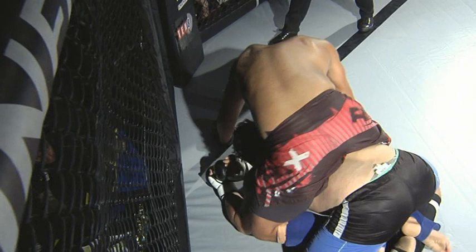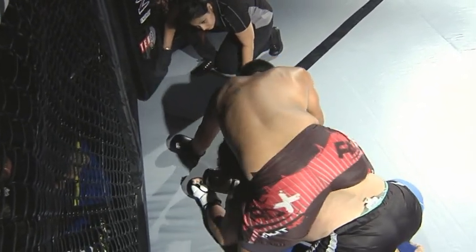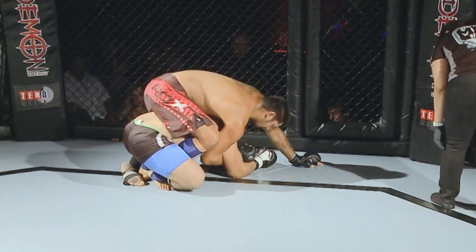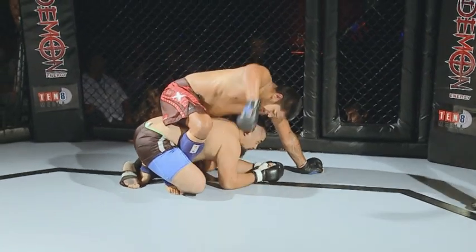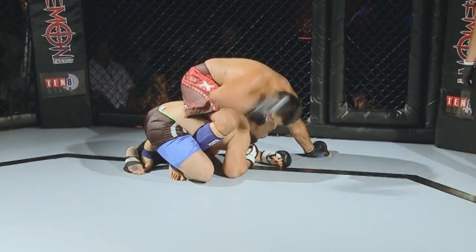You can see we've got 1 minute to go. These boys have been all action from the beginning. He's trying to rock it to maybe get those legs flattened out. What he wants to be looking for is that rear naked. That is where his thing is going to be. This will be weighing down on Heremoni.